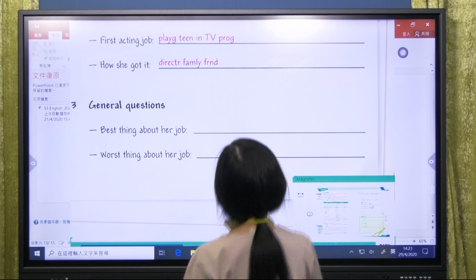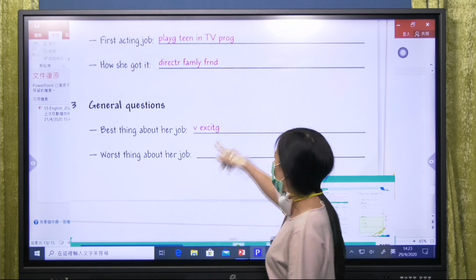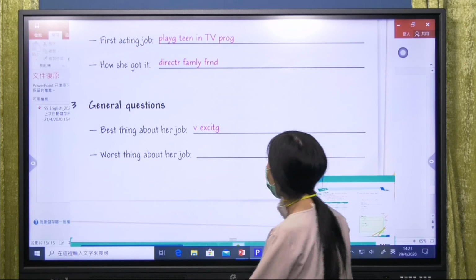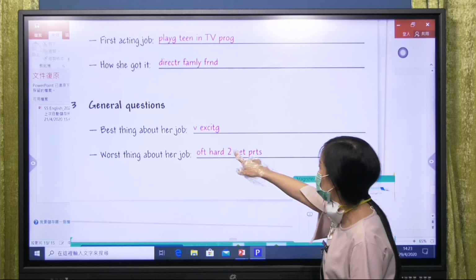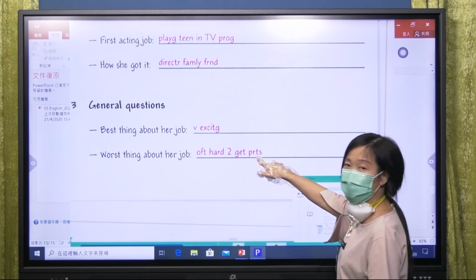Best thing about her job: very exciting. Very, you just write V, right? And exciting. And worst thing about her job, did you hear? This one is the most difficult one, I guess. Often hard to get parts.